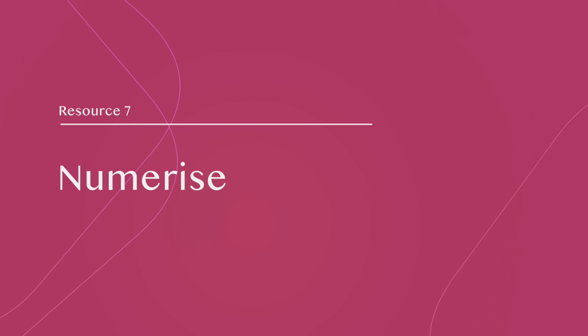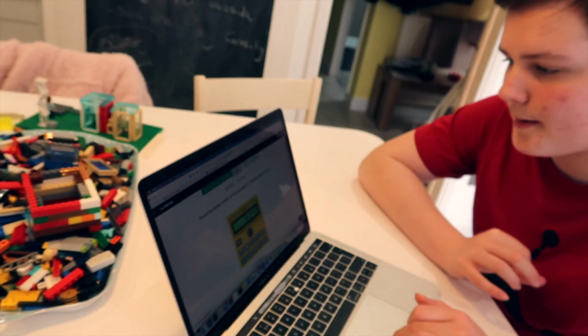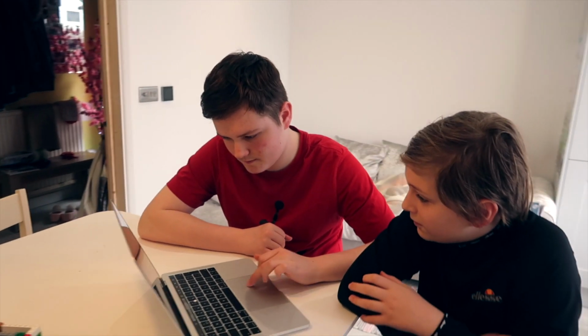The next one is Numerise. Now, I know we have spoken about Numerise before, but we absolutely love it. Ted is a massive maths fan, and this is all he uses now for his maths. Every day, or most days, he'll go on and complete one or two lessons. And also Alfie has just started using it now as well. Now, Alfie isn't as keen on maths, but he's actually choosing to go on and do this off his own accord, because he wants to strengthen his maths ability that little bit to help him with a career in the future. And he's finding it so much easier.